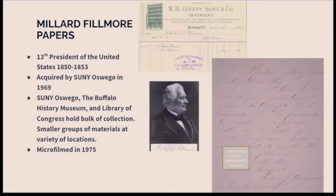The collection was microfilmed in 1975, but those films are not the best, and the digital scanning was something we really wanted to do to improve access for people on campus, but also off campus as well. The largest part of the collection is correspondence, with 41 boxes. So we thought we'd be able to do that in a year, plus those other things as well.